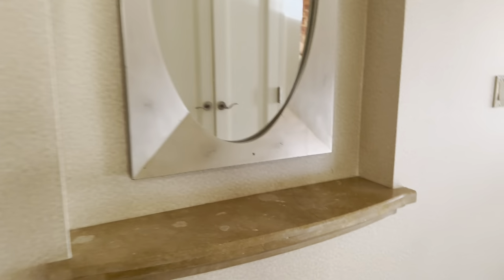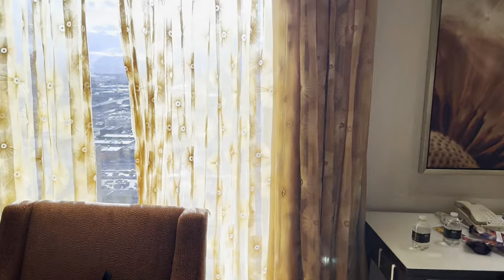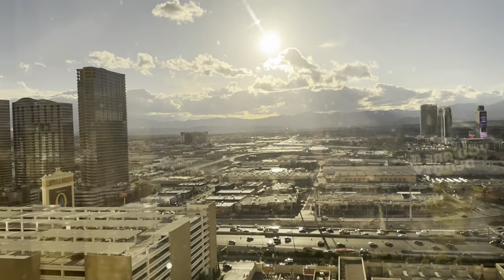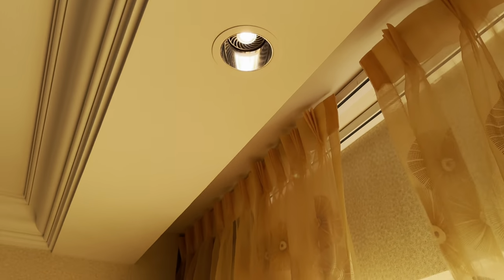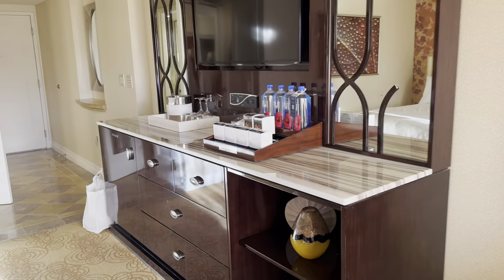And it's got a little foyer thing going on here. And let's see this closet space. You got the robes. Very nice. And the only thing is the view is not a pool, that beautiful pool view we usually have, but it's still mountains and roads. Recessed lighting and the armoire for the TV.